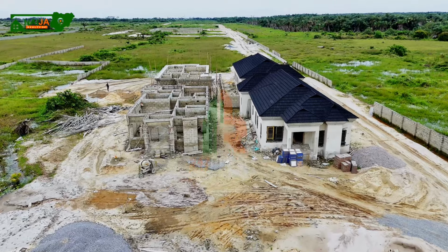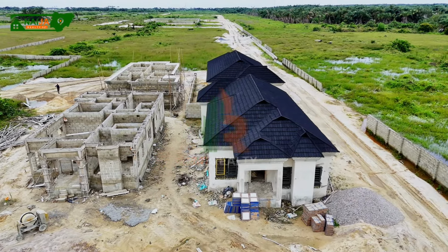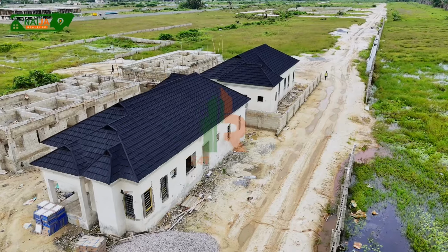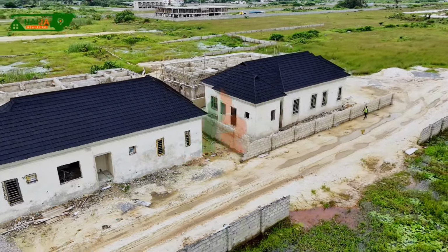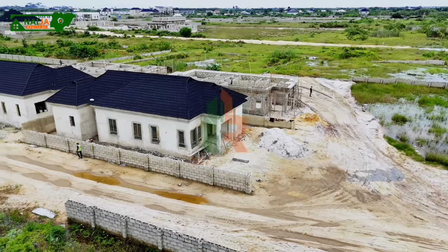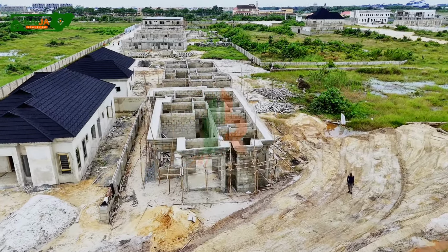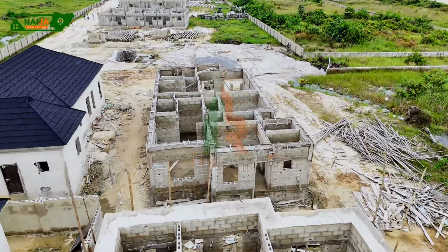Now we're going to where we have the bungalows. These bungalows are four units; they're working on four units. What you can see is they've roofed two units, and they're doing the internal work of these two units, while the other two units are not yet at the level of roofing. So two bungalows have been roofed, and we have two that are just at the stage of roofing. Let me take you through it.